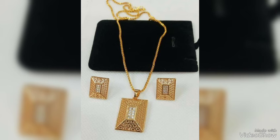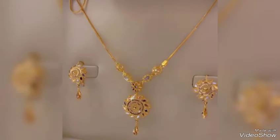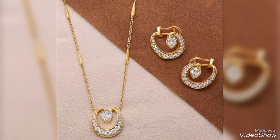Very stylish collection of unique coin designs. Different ideas of BD designs. Mostly BD designs in gold. Some ideas gold with pearls and stones. Gold with gemstones. Gold with diamond. And very attractive ideas of topping designs.